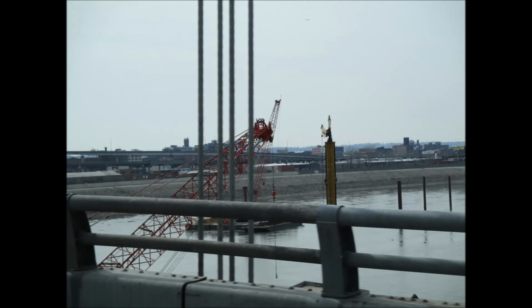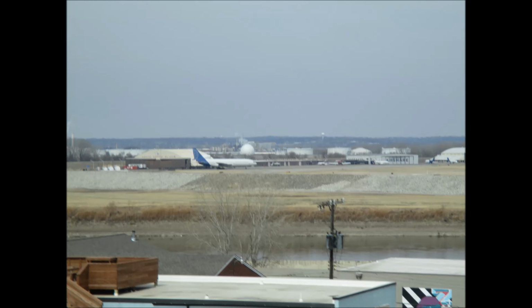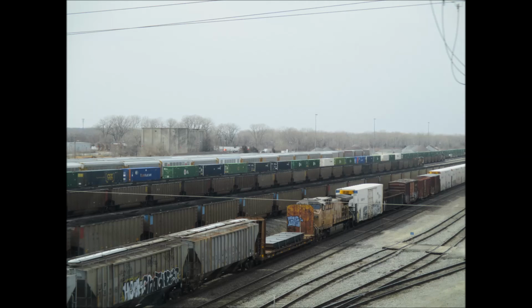I also got a couple pictures of the construction barges planning to work on the Buck O'Neill Bridge. I do hope to photograph some riverboats in action here on the Missouri River, as well as the L1011 TriStar on display at the National Airline History Museum. The mid-train DPU in this mixed freight is 6786, an AC44CW.